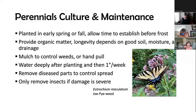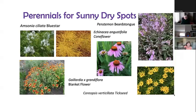And then you want to provide organic matter. Again, same thing as annuals. It depends on the soil, moisture, and drainage, how well it does. And you can mulch to control the weeds, or you can hand pull the weeds. And again, water deeply, 1 inch a week, and remove diseased parts to control spread. And only remove insects if damage is severe, because you want to provide food for the good bugs so that they will thrive in your garden.